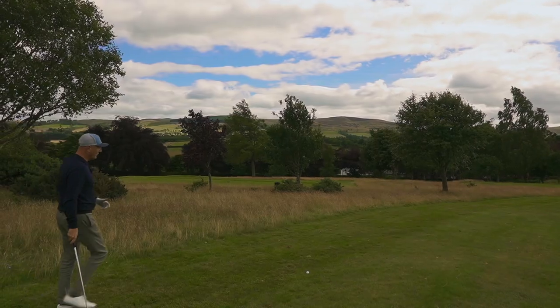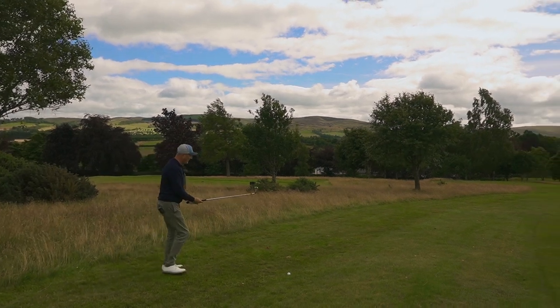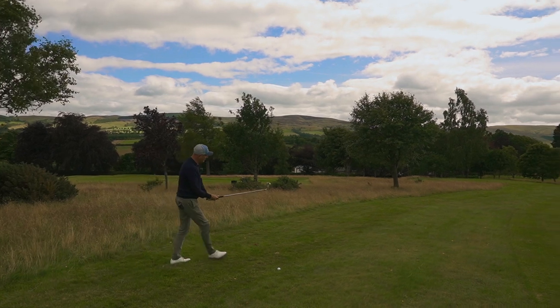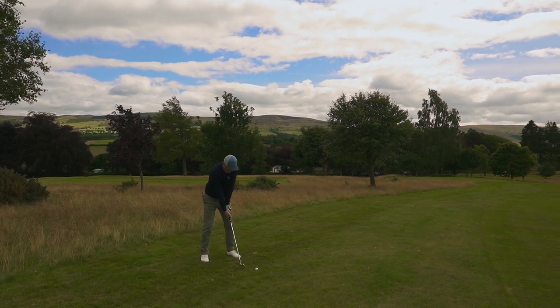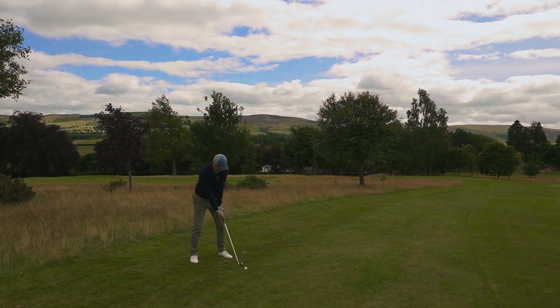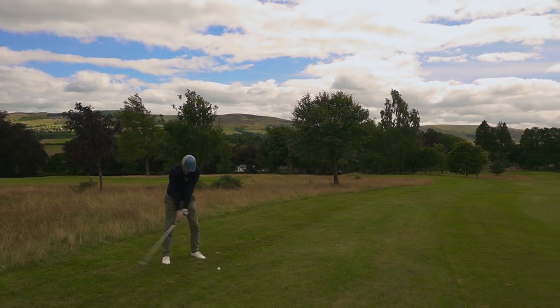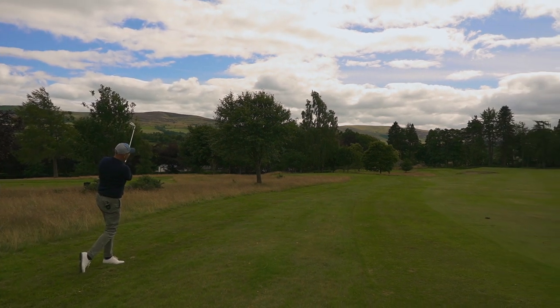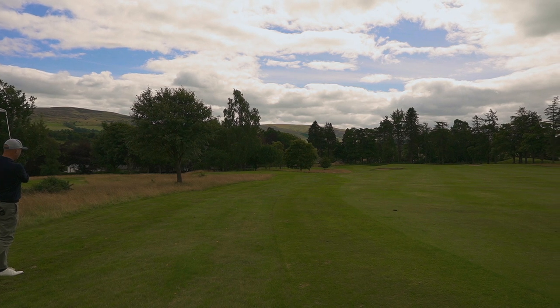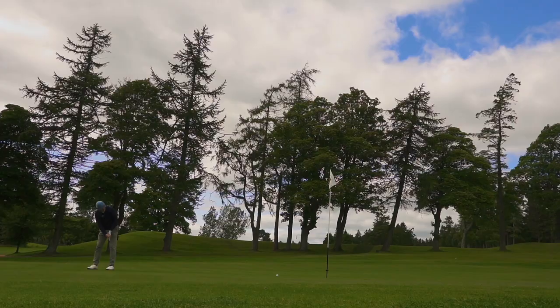Happy with the drive off stroke 1 over the brow. I thought it was middle of the fairway, but it cambers off down to this left hand side, but probably decent angle to come in from. It's gone down the left a bit and moving to the left.